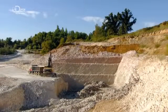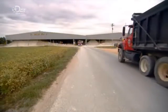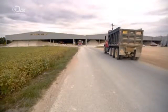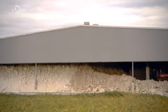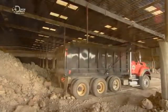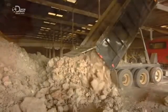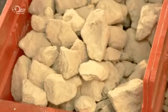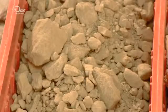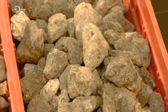The clay will now be processed to a workable form. They unload it in a building without walls, so it will partially air dry. They do a visual inspection of the colour and consistency. Every few loads they also do a chemical analysis of the mineral content. And this allows them to categorise the clay for specific purposes.